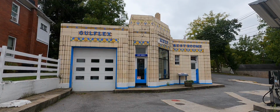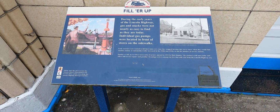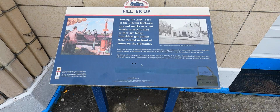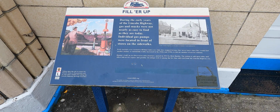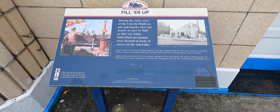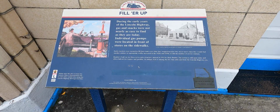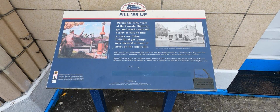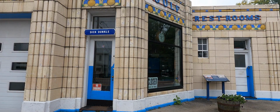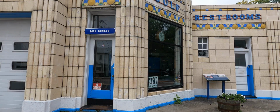And I believe this gas station still was in business until earlier this year. This marker notes that in the early days of the Lincoln Highway, it was difficult to find gas and snacks, not like today where we have larger gas stations like Wawa and Sheetz. The gas stations were much smaller, and they placed just a couple of pumps very close to the street. This gas station recently closed as the son of the original owner, Jack Dunkel, passed away.